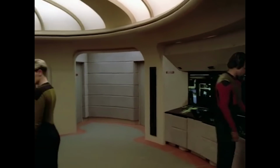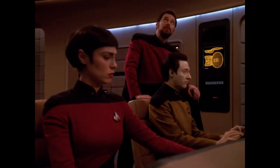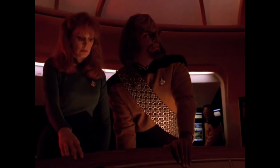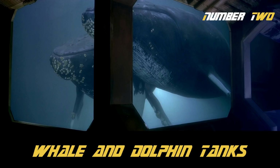The Enterprise D bridge that was installed after this also had self-contained life support systems and could maintain a Class M planet atmosphere for up to 72 hours, even if the ship's primary and secondary life support systems had been damaged. Number 2. Whale and dolphin tanks.